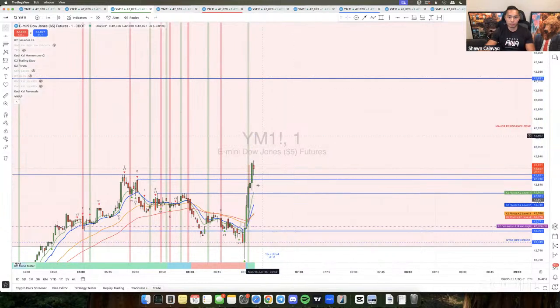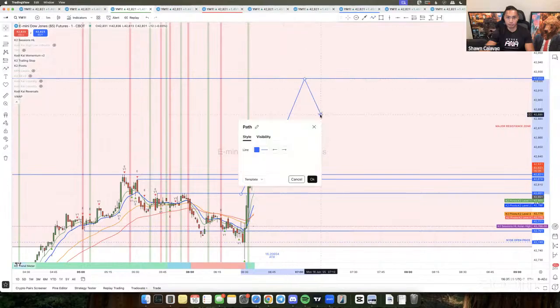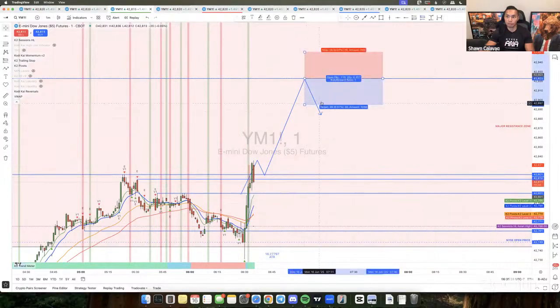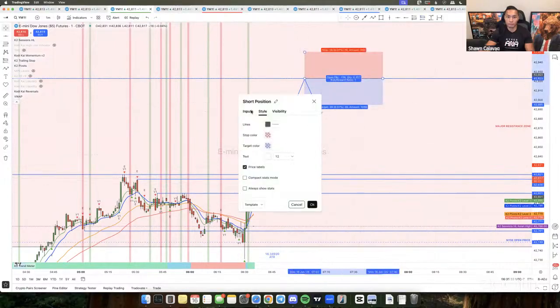So if the MPS V2 plays out perfect, I'll be looking for that MPS V2 to play out. Once it plays out, I'll be looking for a possible sweep up here. I'm not going to get into the MPS V2. I'll let this push up higher, but once it gets up to this area, I'll possibly get in for a sweep right here. It's a possible sweep zone right here at 42,923.